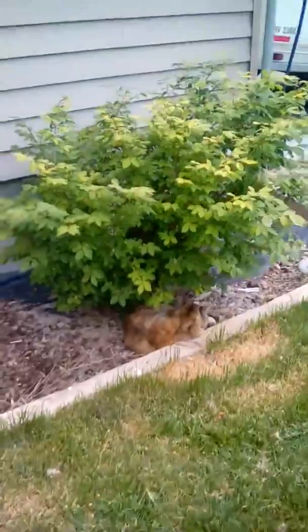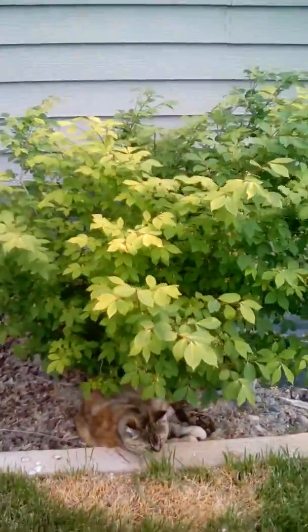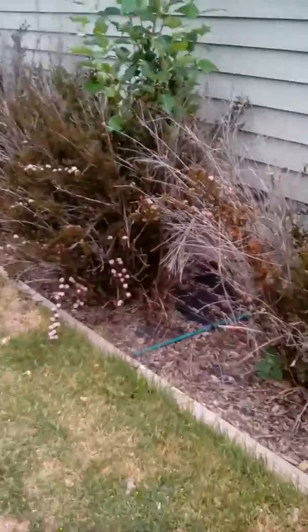Here's a kitty that came with the house. Sasha! Cute little kitty. She came with the house. She's old.